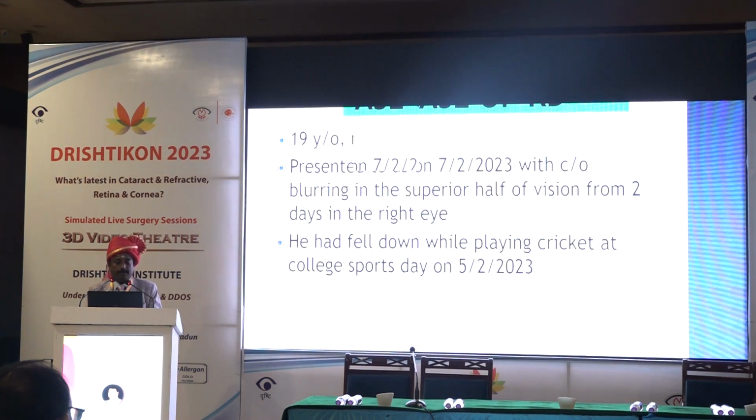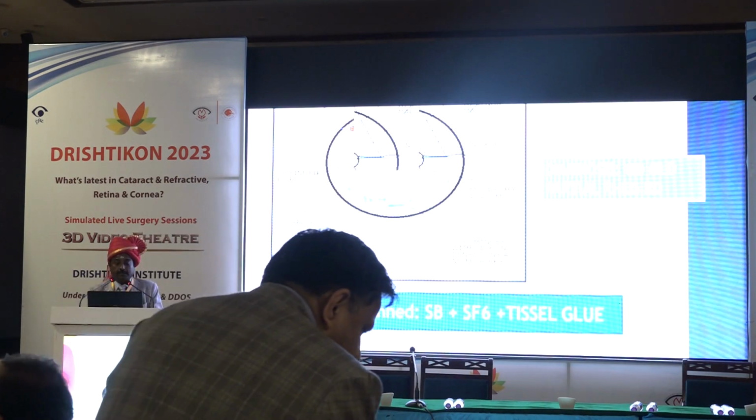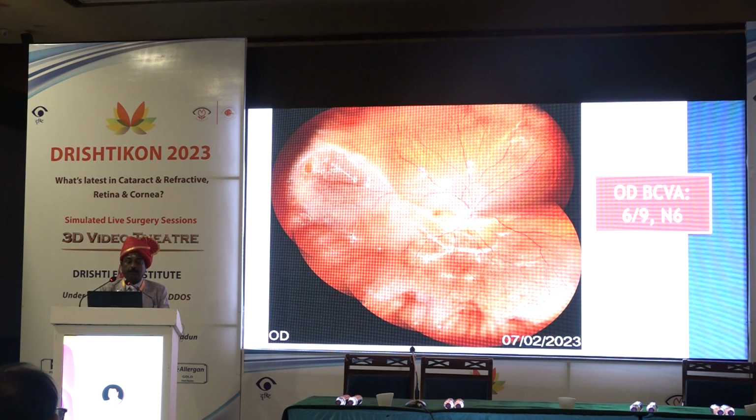This is a 19-year-old male who presented to us on 7th February complaining of blurring in the superior half of vision. He had fallen down while playing cricket at the college sports day. It was an old partial rhegmatogenous retinal detachment, and the patient did not recognize it because of the long-standing detachment, as the macula was not involved for long. And this is the pre-op fundus photograph.